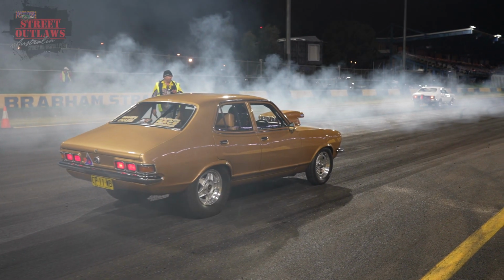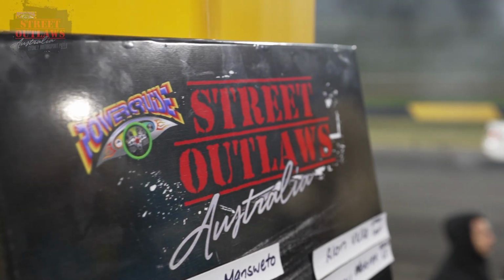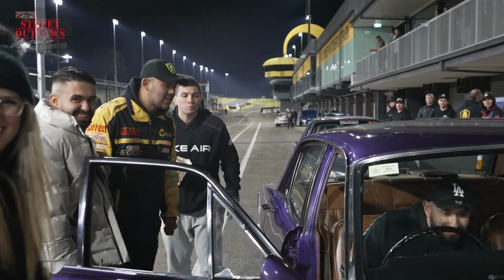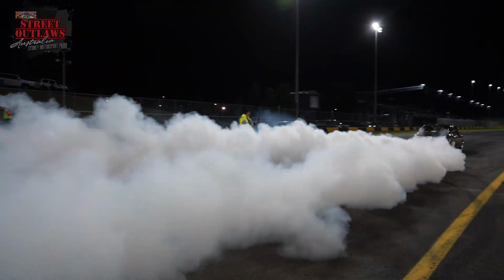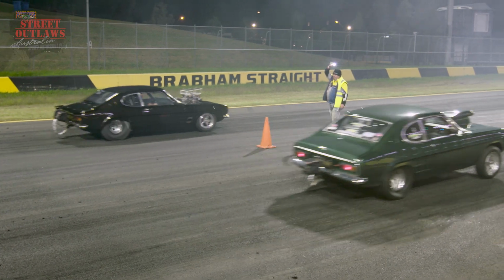Street Outlaws Australia is all about the baddest no-prep cars racing their way up the list to make it to number one. 50 racers calling each other out, racing off the light, under lights, on a no-prep surface. No timers, no drag tree, the starter hits the light and whoever crosses the finish line first wins.